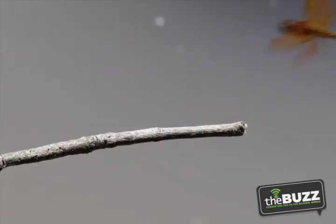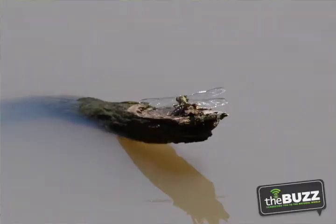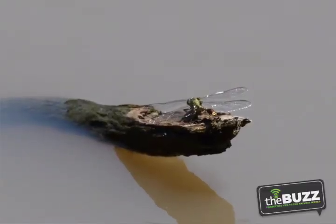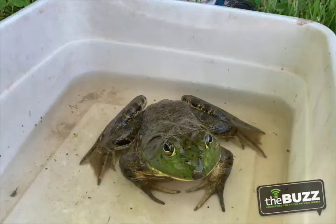Once they're adults, they crawl up on a branch and molt out of their old bodies into the adults that we recognize. These adults are really only alive for a few months. Some migrate, but some just look around for food, mate, and then they die. So when you see these dragonflies as adults, it's kind of a special treat because most of them won't be alive for long.